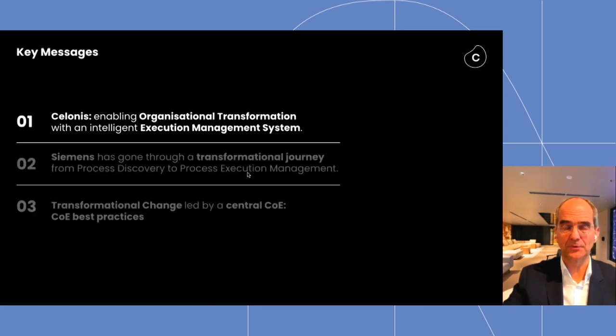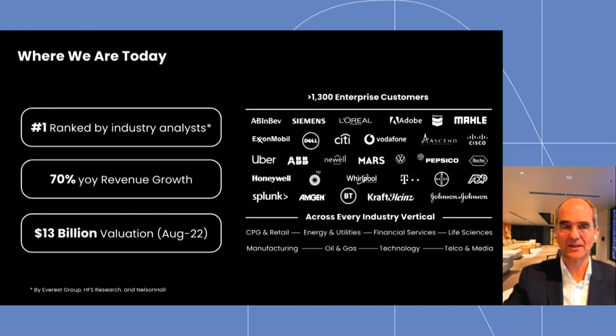Let's start with the first part, a brief introduction of Celonis. Celonis today has been ranked by analysts as the number one company in process mining execution management. Gartner, IDC, and other analysts have ranked us as the market leader in this domain. We take pride in a 70% year-on-year revenue growth and counting more than 1,300 enterprise customers, many of them the largest brands and companies around the world and across all industries and all verticals.